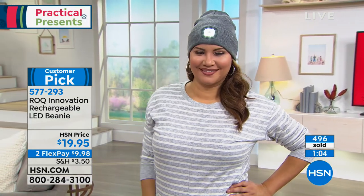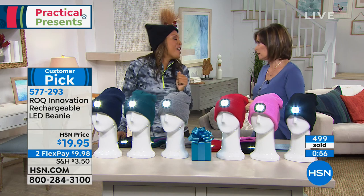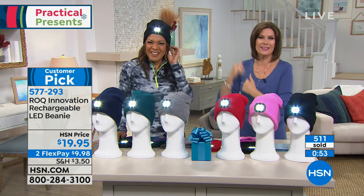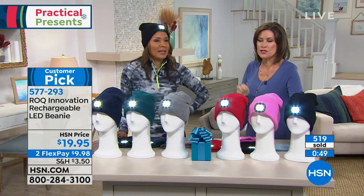Because those book lights, you have to angle the wire, they flip, they flop. You figure out where you're going to put it on, to hook it on. I think maybe you could work on a book light. Or you could just use this because, at $19.95, why not try it? So it's a rechargeable LED beanie that we have available.